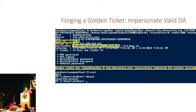So this ticket, when I present it to the domain controller, it's going to say, I have full access on the domain. And as you can see on the bottom in the whoami, the local Windows box says I'm Joe user.